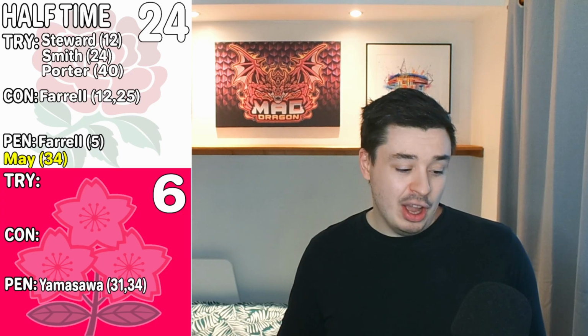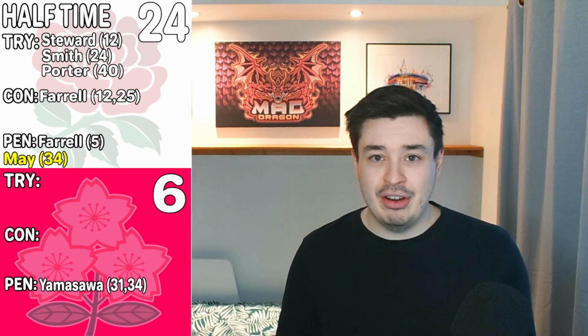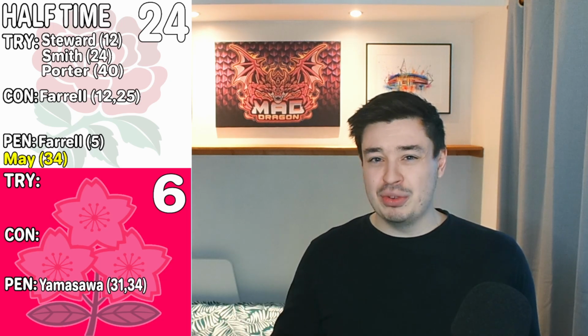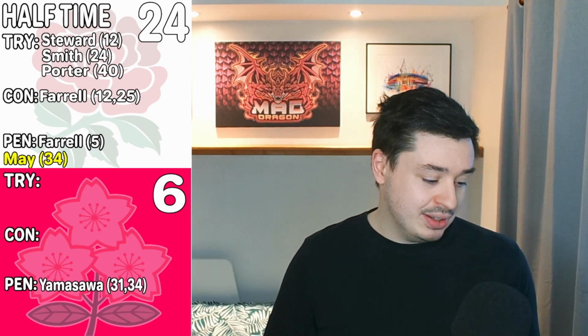England line-out looking a little bit wobbly, though. It's one of the only set areas that was not really going their way. A couple of missed throws. They had one stolen. Even the ones they managed to recover looked a little bit wobbly at times.